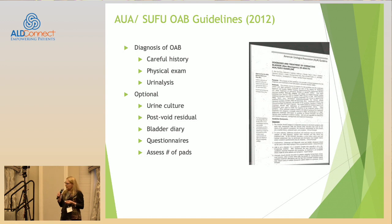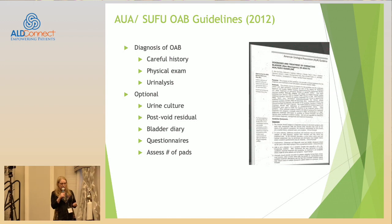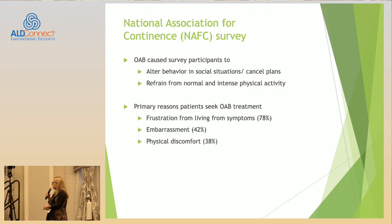So our guidelines then mandate that we do a good history, find out what your symptoms are. We do a good physical examination, see what all the signs are, and at least look at the urine. If the urinalysis is abnormal, we send it for a culture to rule out infection. We check a post-void residual if you have any symptoms of incomplete bladder emptying. That's where you put a little ultrasound machine or a scanner over the bladder after you've urinated, and we see how much is left. And we mentioned the bladder diary questionnaires, and we can also assess for the number of pads or diapers that people are using per day.